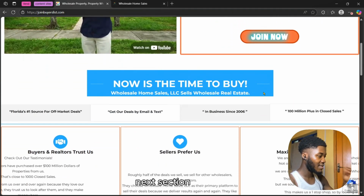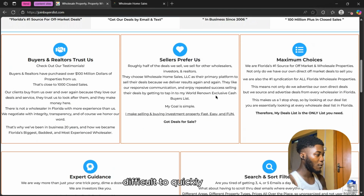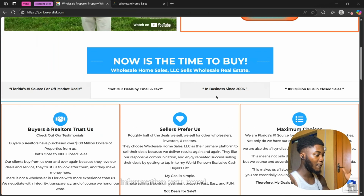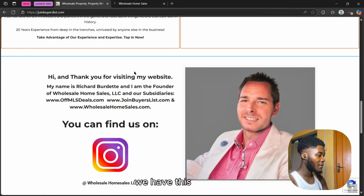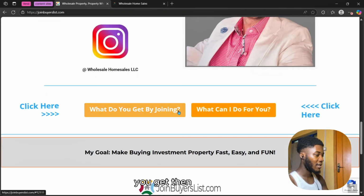Then we move on to the next section, which is just a block of text crammed together, making it difficult to quickly scan through and get the information you need. Then as we move on, we have this about us section with the text, Instagram link, and the owner of the business. This isn't bad, but it could be improved to make it more appealing. Then we have two buttons over here. This can get a bit confusing on what the visitor should do next. So I'll leave this at one button if I'm to redesign it.